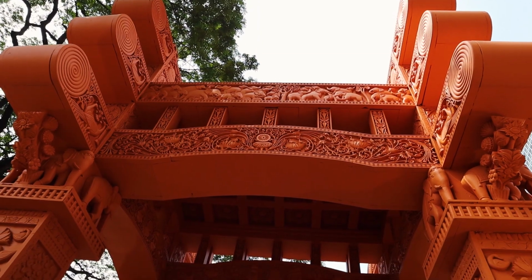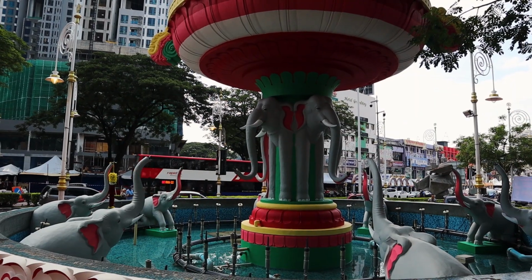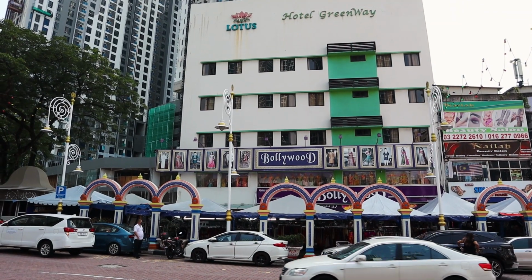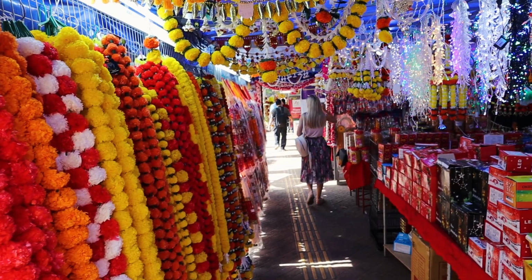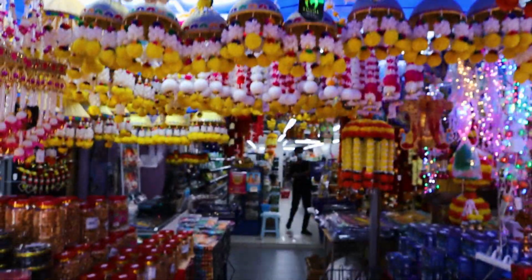The area is the biggest Little India in Malaysia, and its streets are filled with Indian shops that sell Indian clothing, provisions and food. This Little India of the federal capital has a high percentage of Indian residences and businesses.